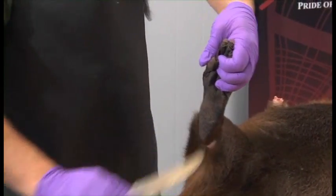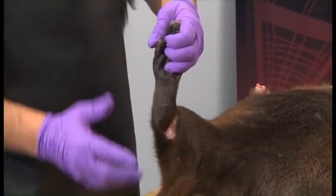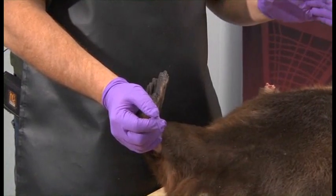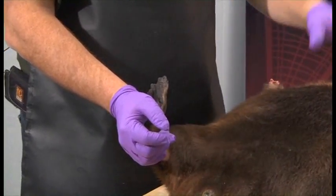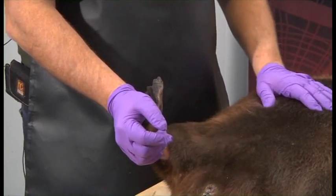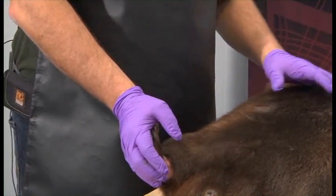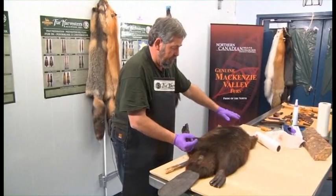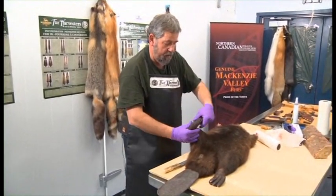Now one thing I don't do is hang my beaver up when I'm drying them. When I'm drying the fur, you can hang them up for a day, but then to let them dry, lay them flat. The reason I do that is you don't want all the blood running to one part of the body. If they're laying flat, the blood is spread out more in the body.